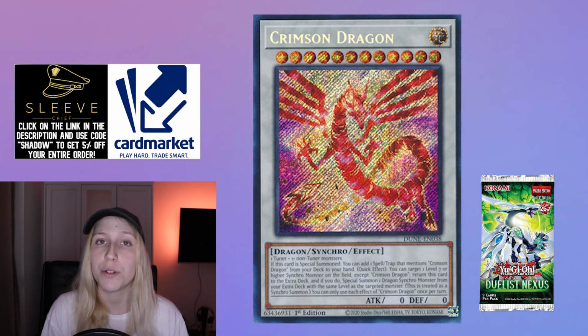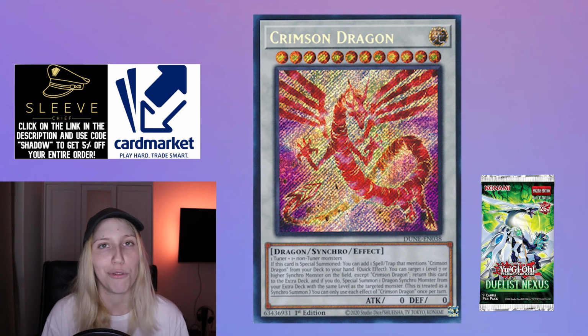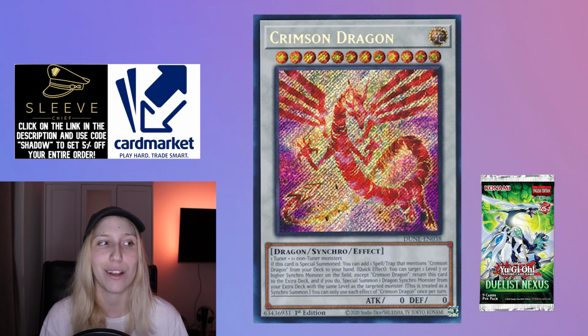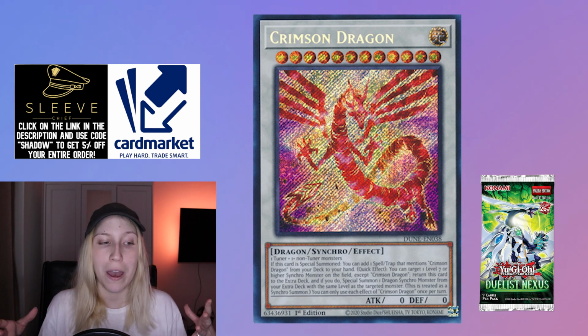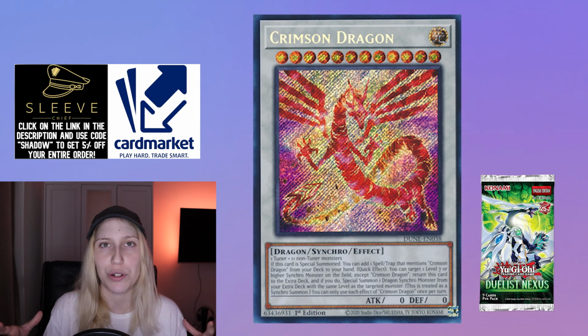And I still remember to this day when Borreload came out, the actual OG Borreload Link 4, and it was 7 euros. It came out, nobody thought it was good because it's a Link 4, and how are you gonna go into a Link 4? And it was just this wild idea of playing this card, and then everybody realized it's really good. And it became like 60 euros or 70.